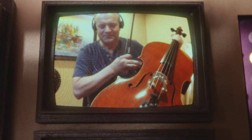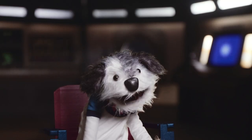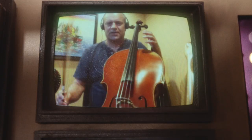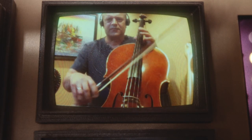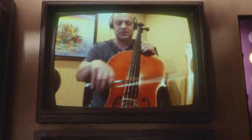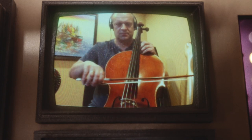Oh, wow! Look at that cello! It looks like it's taller than me. How does a cello make its sound? Like all the instruments in the string family, we have a bow, and we have strings on the instrument, and we draw the bow across the strings, and that's how you make a sound.